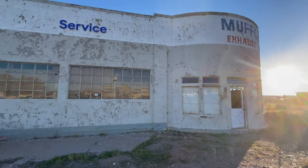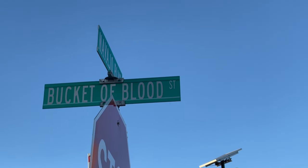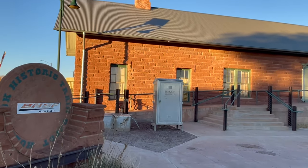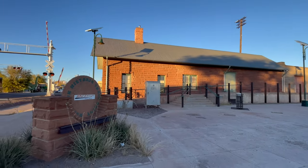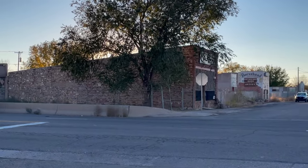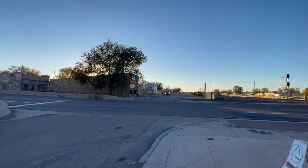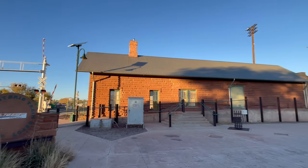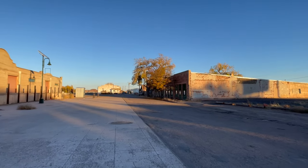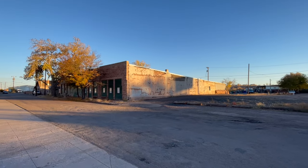Mobil station here in Holbrook, Arizona. That's right. That's the name of the street. Bucket of Blood Street, right next to the historic train depot. We're here in Holbrook. Look at the stone. You know, that's from a little while ago. All right, Bucket of Blood Street, train depot. We got the train tracks running east and west. And I'm looking for the Bucket of Blood Saloon. I'm not making this up.